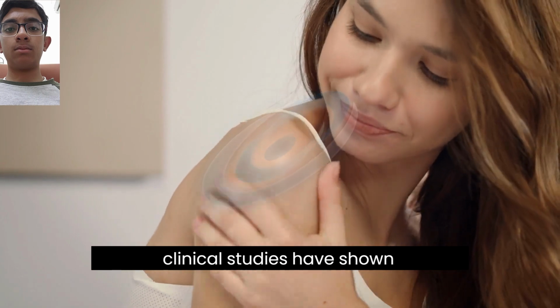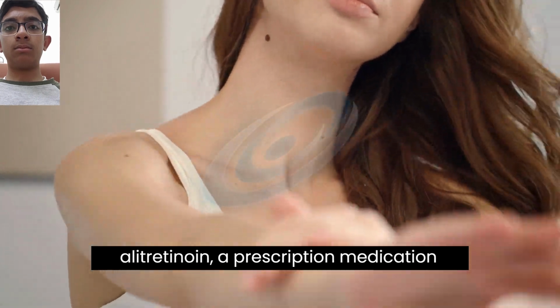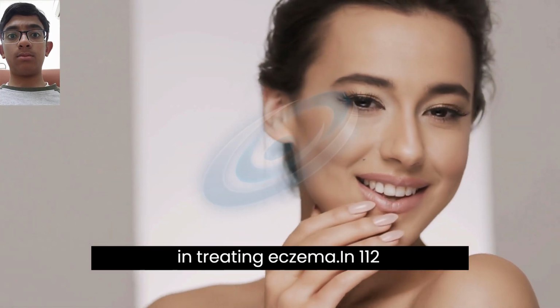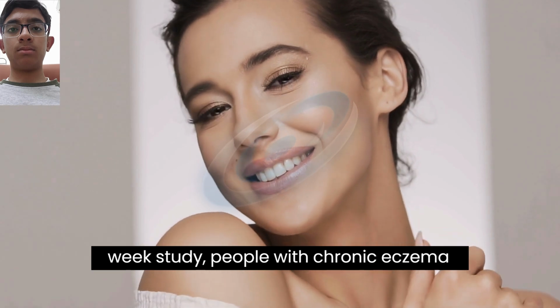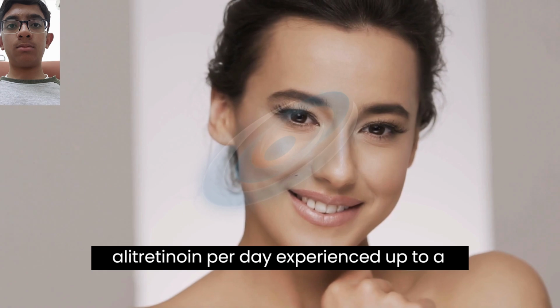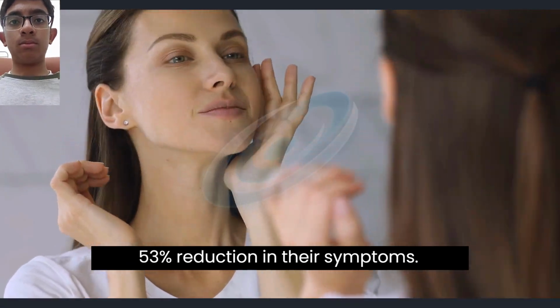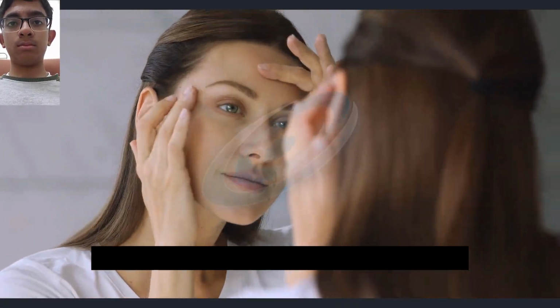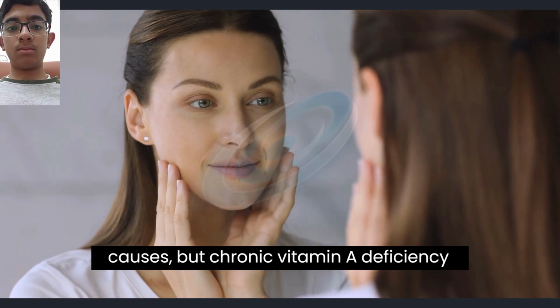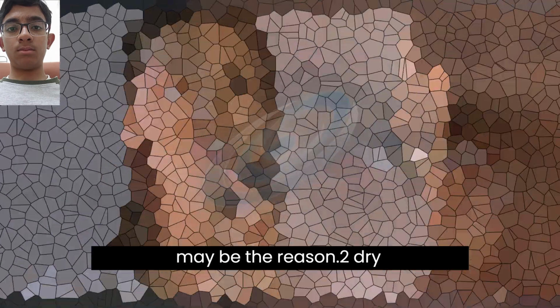Several clinical studies have shown alitretinoin, a prescription medication with vitamin A activity, to be effective in treating eczema. In one 12-week study, people with chronic eczema who took 10 to 40 milligrams of alitretinoin per day experienced up to a 53% reduction in their symptoms. Keep in mind that dry skin can have many causes, but chronic vitamin A deficiency may be the reason.